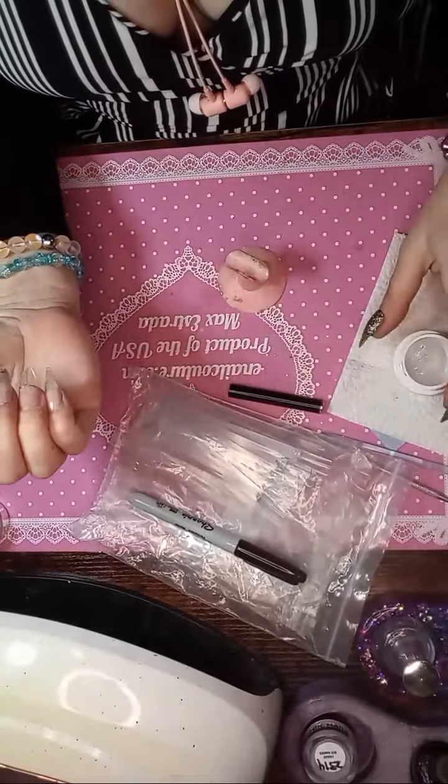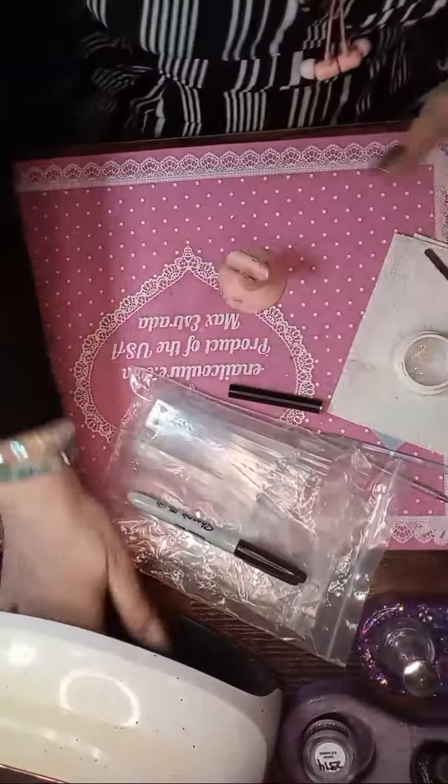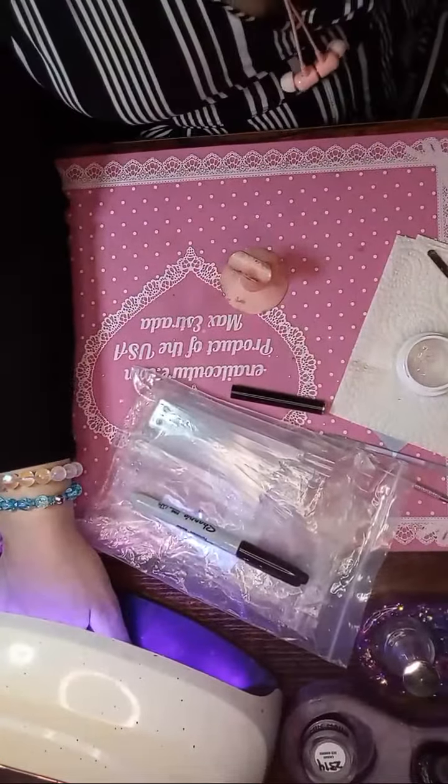All right, I'm happy with these. I'm gonna cure these for 60 seconds in my lamp.